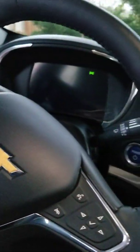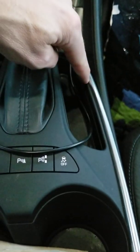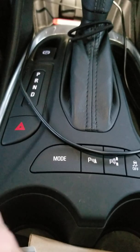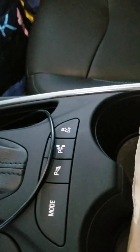What I don't miss about the Energi are those three stupid buttons right here, which I'll show you in just a second. It's the fuel, the gas, the energy mode, and all that, versus these right here, which are not nearly as bad about hitting them. Glove box is a little smaller, and that's because the battery goes right through the center of this, but it's not tiny. It's actually pretty good.